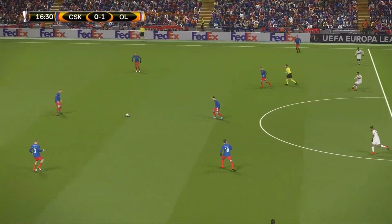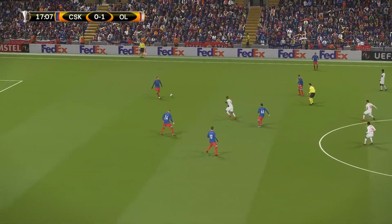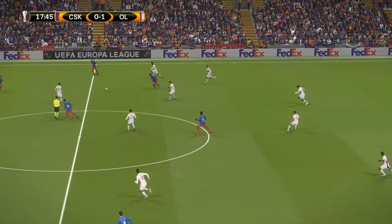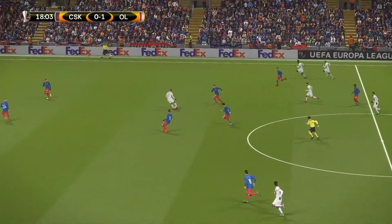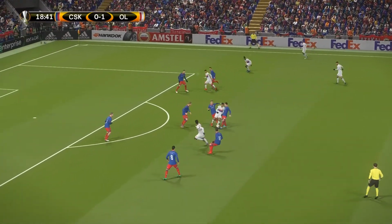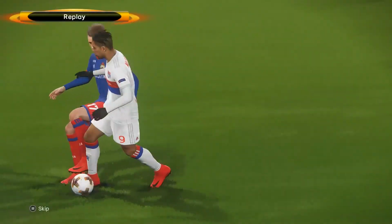Lyon break the deadlock. Still a fragile lead, though. They can't afford to sit on this. In the end, they found themselves penned in. Nowhere to go. That is terrific skill. That's surely a foul. Free kick.